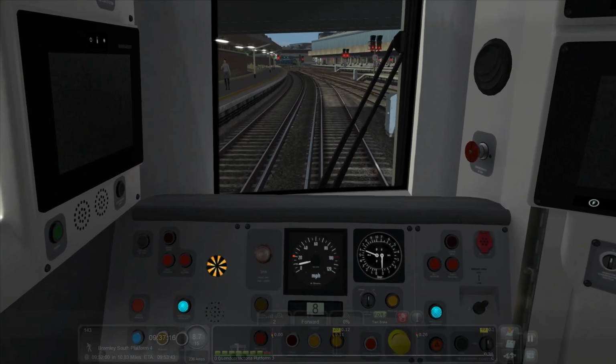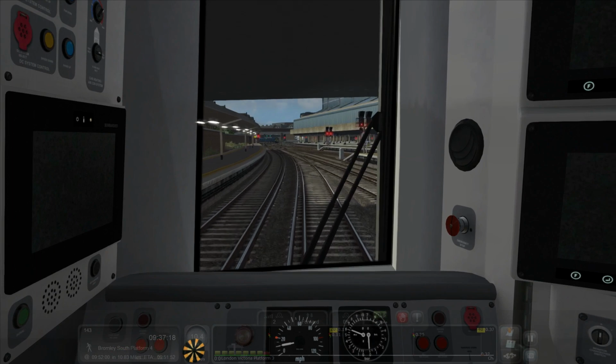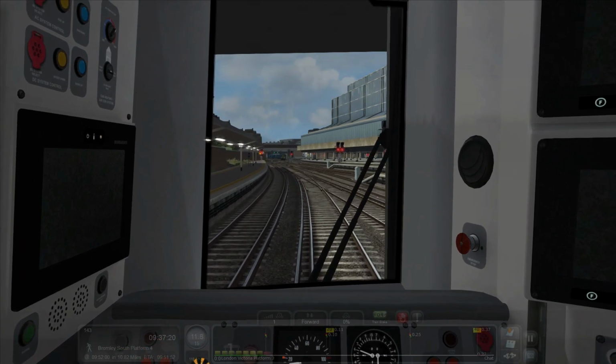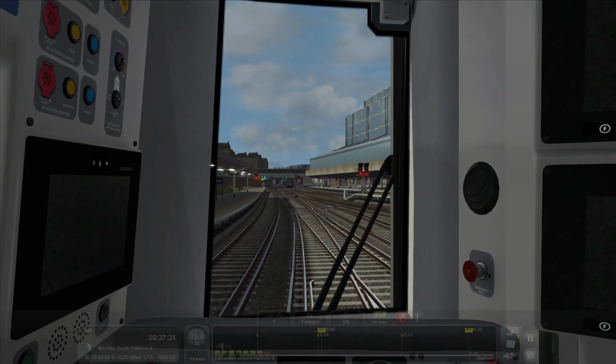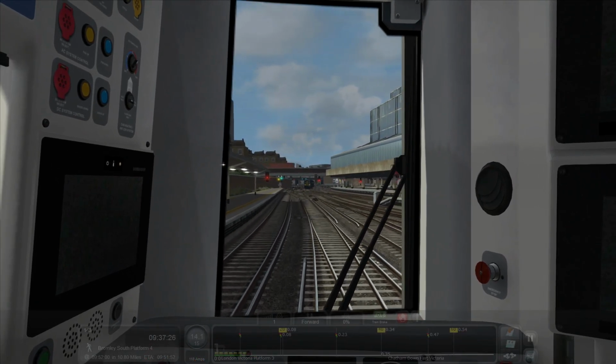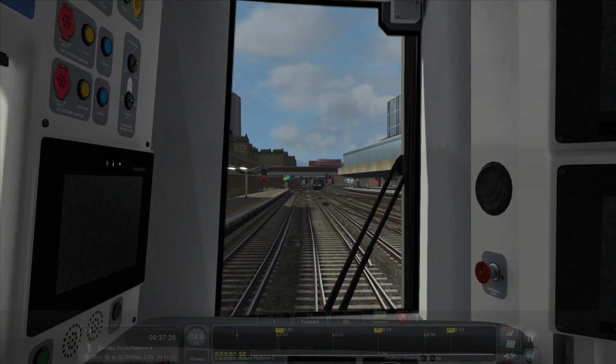Right, Bromley South, 10 miles. This is the express service. We're not going via the Catford Loop or anything today, which is what I did in the last video on this, which was a little while ago. I did that the day the route released. Well, I recorded it the day it released anyway.